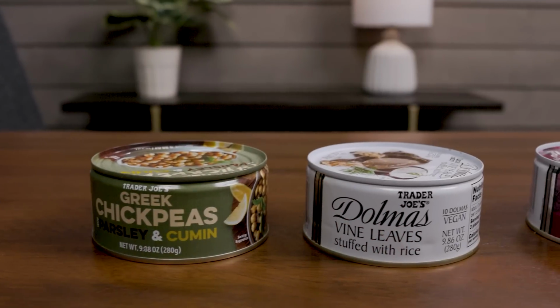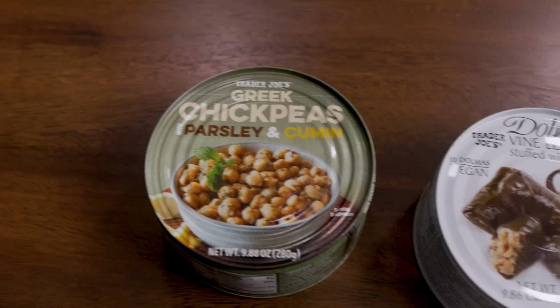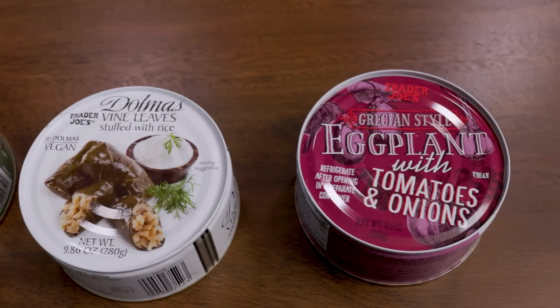Okay, anyway, we're going to be doing 3 different canned ingredients from Trader Joe's, and they are the Greek stuff. So the grape leaves, the eggplant and tomato, and then what's the last one? Chickpeas. These are good from most brands. I don't know if I've had all the Trader Joe's brands, so you have to wait and see for that. I'm excited. All right, let's move into organization.